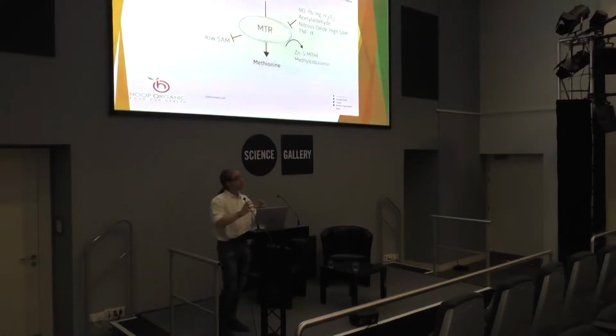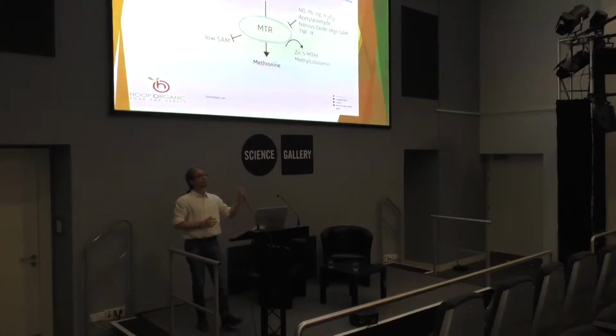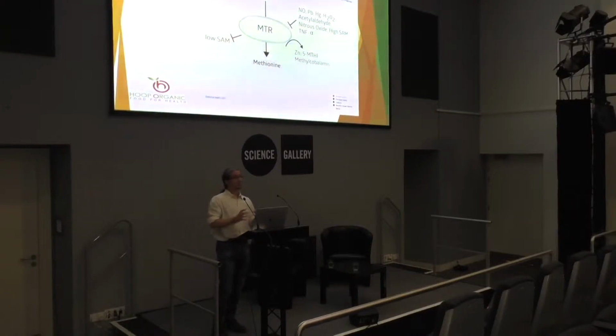And the enzymes, therefore, can be slow: with one bad copy, 40% reduced, or 70% reduced activity if there are 2 copies of the malfunctioning gene, but not for all genes. There are things that speed up the gene and things that slow it down. And in this example, we have low SAM, which is S-adenosylmethionine, a compound which speeds up this enzyme, but we see that acetaldehyde, TNF-alpha, H2O2, HGPB slow it down.